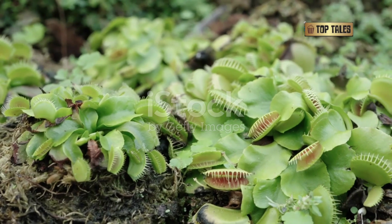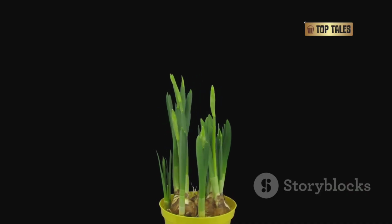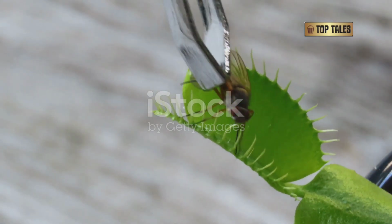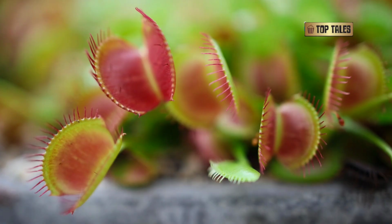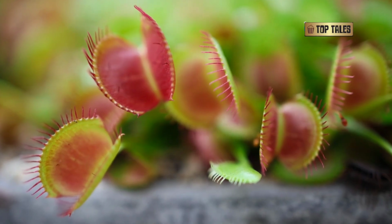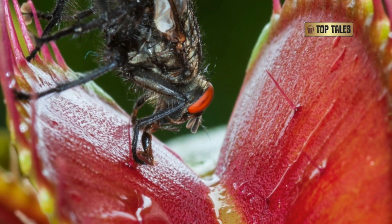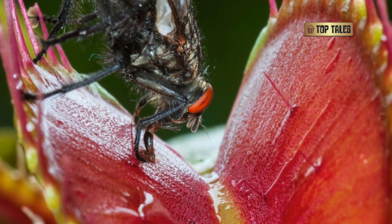Perhaps the most iconic carnivorous plant of all, the Venus flytrap, is a marvel of evolution. Its ingenious trap, formed from modified leaves, lies in wait, resembling nothing more than a pair of gaping jaws. Inside those jaws, delicate trigger hairs stand guard. An unsuspecting insect, lured by the sweet nectar secreted by the plant, lands on the open trap.